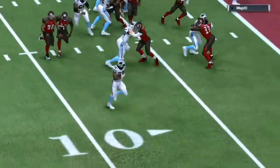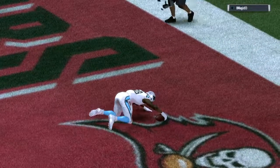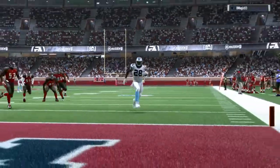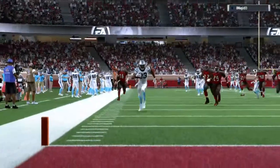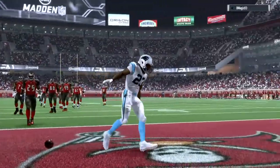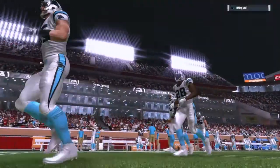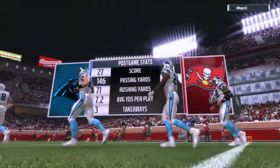So for the Panthers, it's an ideal start as they move to 3-0 now on the young season. And they'll get another road test next week as they head to Philly to take on the Eagles. Meanwhile, for the Bucs, they'll fall to 1-2. And they'll try to turn things around next week as they have a matchup in New Orleans against the Saints.